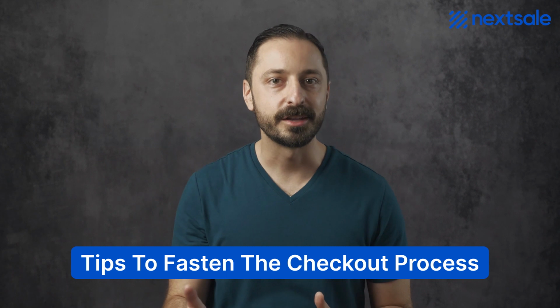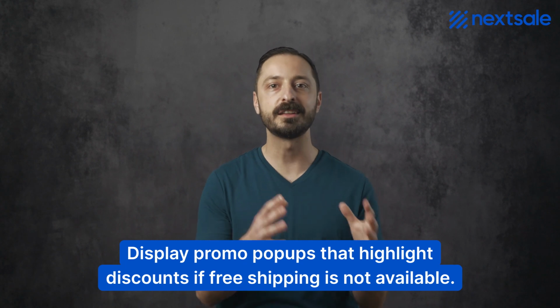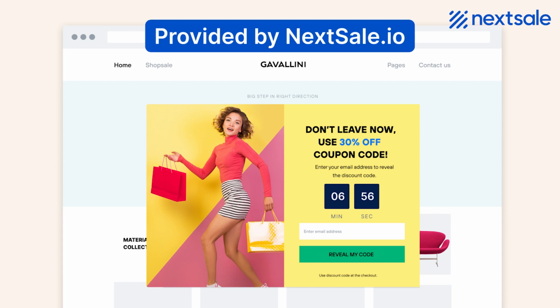To round everything out here, I wanted to cover a few more tips to fasten the checkout process. First, display promo pop-ups that highlight discounts if free shipping is not available. A shipping fee showing up on the checkout page is one reason customers will abandon their purchase. You can also add a timer to the pop-up to show the customer that the discount will expire soon, and this will create a sense of urgency to speed up the checkout. And here's an example from Nextsale's promo pop-up.